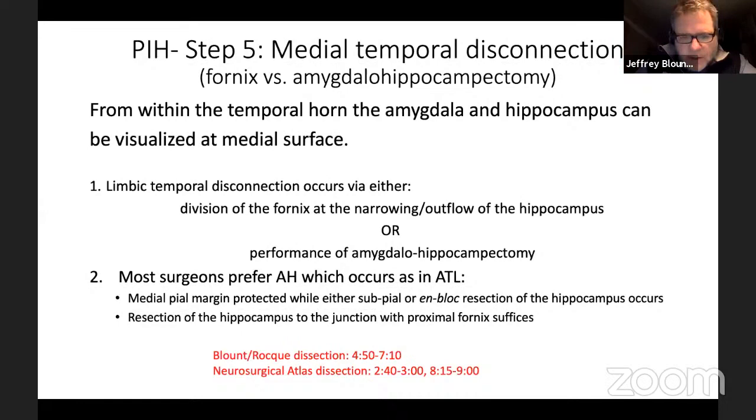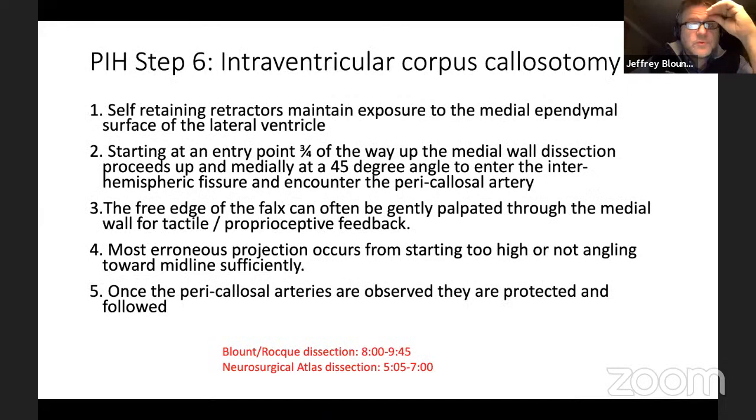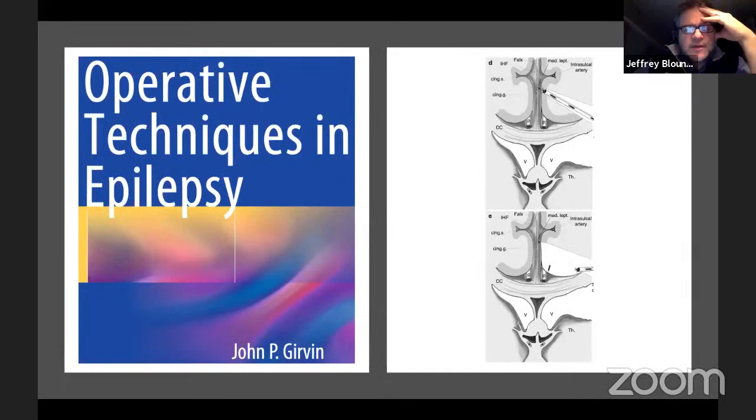Next step is to do the intraventricular corpus callosotomy, and this is a lovely picture that came from John Gervin's book that came out about a year ago. It shows the angle at which the sucker needs to be angled up. And again, we're going to look at this in a minute in the video. When you're looking lateral to medial, you're looking across that lateral ventricle.